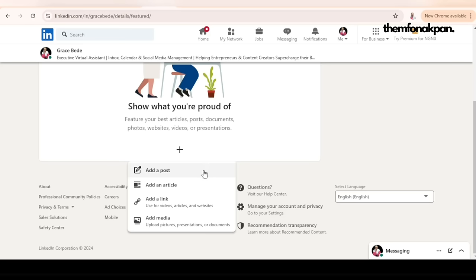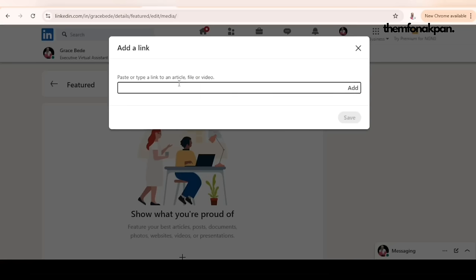You can add anything you want to add here. Your pictures if you want, but don't add your pictures. Okay, so here what you want to add is a link to our one-on-one discovery call. All right, that's what we're adding here.